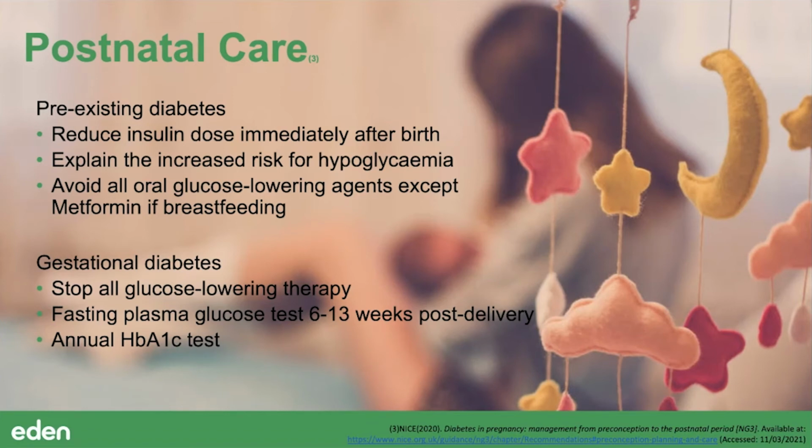If the woman is breastfeeding, advise them to have a meal or snack before or during feeds to further reduce the risk of hypoglycemia. Continue to avoid any medicines that were previously stopped for pregnancy. Women with gestational diabetes should have all their glucose lowering therapy stopped and be offered a fasting plasma glucose test at 6 to 13 weeks post-delivery and an annual HbA1c test, as they have a 50% increased risk of developing type 2 diabetes.